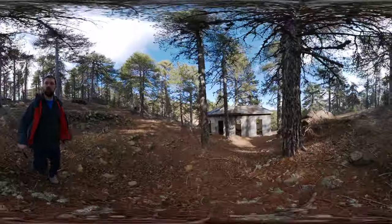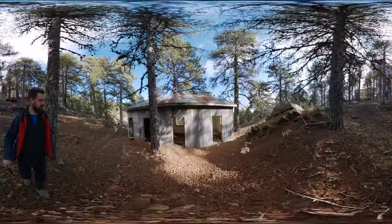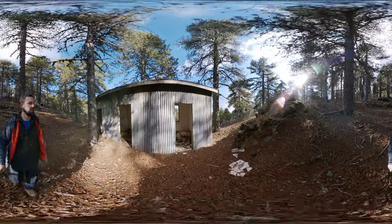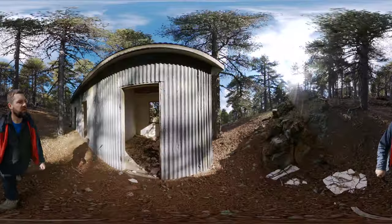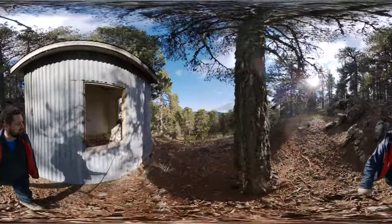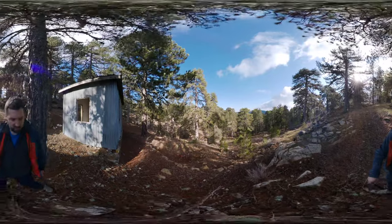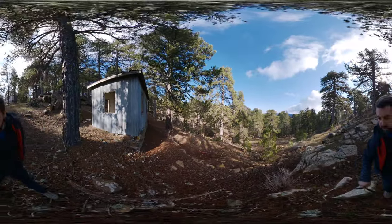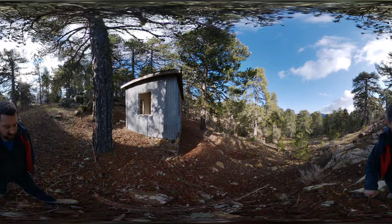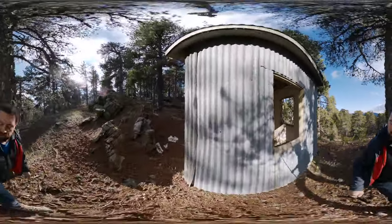Coming down this wonderful tin building. Large hole out the front, I'm not entirely sure what that would have been for. Let's go in and have a look.